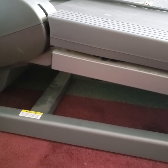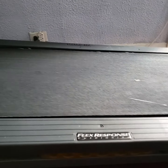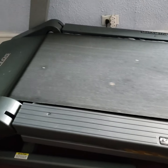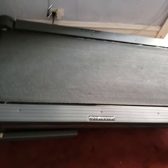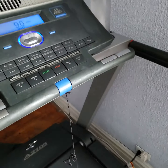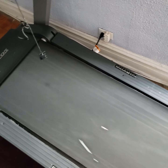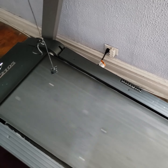As you can see, it's up to the maximum now, and then it automatically stops, and now you are walking uphill. And now you can speed it up all the way up to 9 miles. We'll go. And you'll see, now you're running uphill.